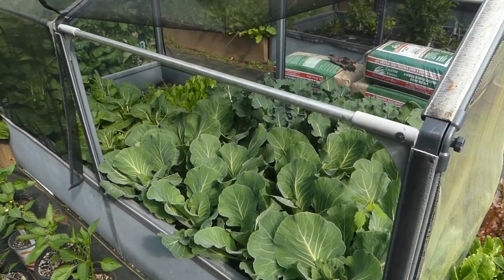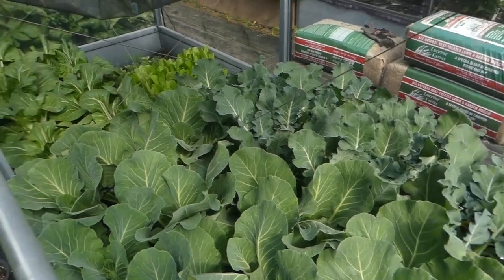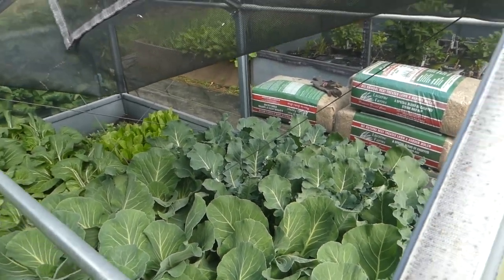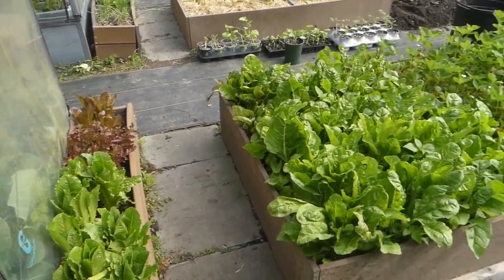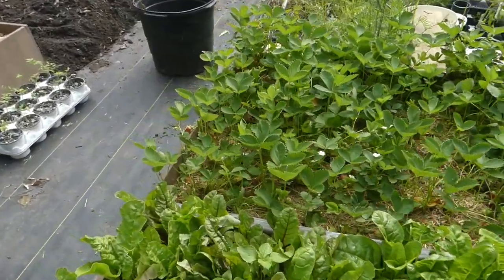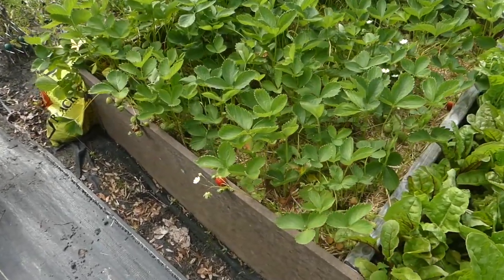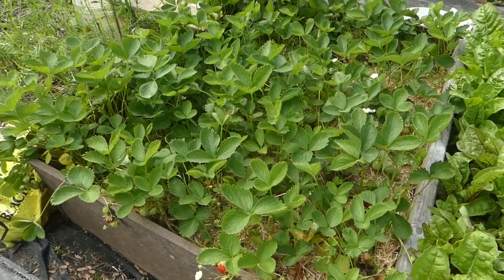Some great looking early crops coming in here with cabbage and broccoli, bok choy, and lettuce in this grow camp. And then outside here, some beautiful lettuce that we've been enjoying, some delicious Swiss chard, and we have a reasonably good crop of strawberries. And with the strawberries, we're actually using straw this year to protect them, and they're staying nice and clean. We're trying to keep the chipmunks out.